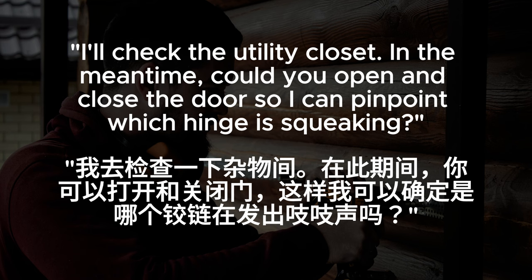I'll check the utility closet. In the meantime, could you open and close the door so I can pinpoint which hinge is squeaking?